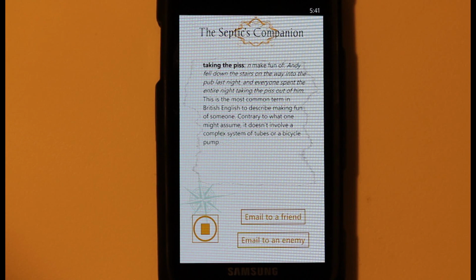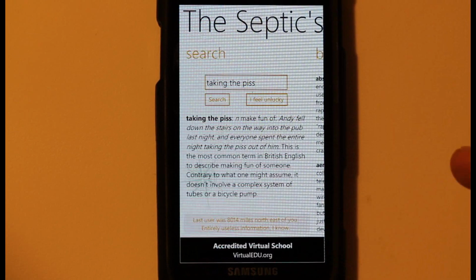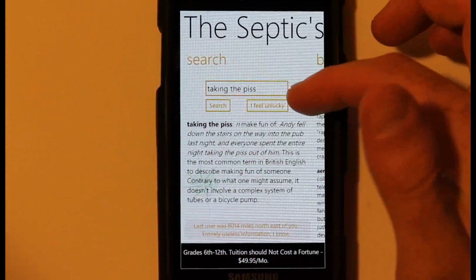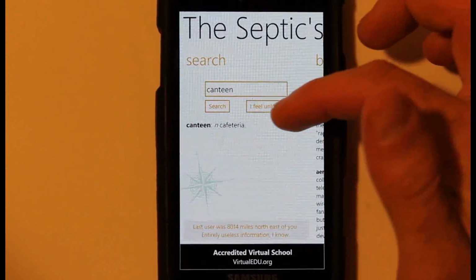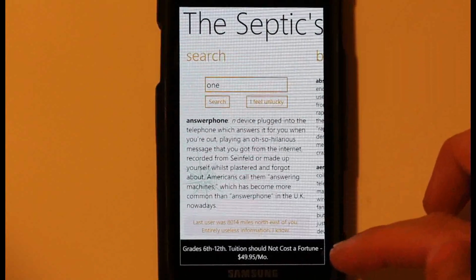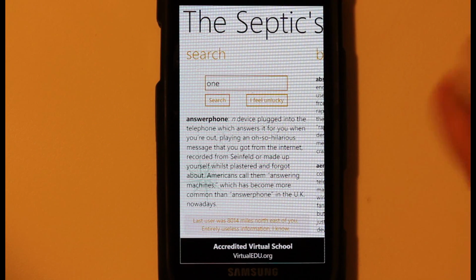Alright, it's even in a British accent. Alright, I think the email to an enemy is funny. I'm not sure if you'd use it, but it's creative. Alright, you also have a button here called I Feel Unlucky, taken from Google, and you can just get random words with their definitions. As you see at the bottom throughout the app, there is an ad banner, and that's because this is the free version. It's pretty unobtrusive, not a problem.